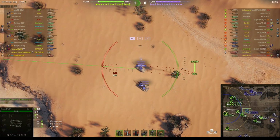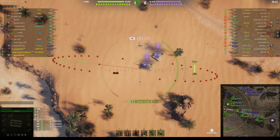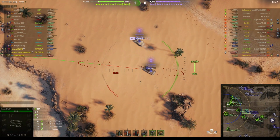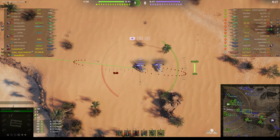Okay, this should be good. Rounds out. Direct hit. 312. Yeah, and the good news is that he also stunned the Super Conqueror at the same time. And notice that neither of them have actually managed to cure the stun, which means that they're either holding their first aid kit in reserve, or they were in cooldown already, so they couldn't cure it.